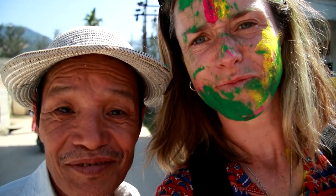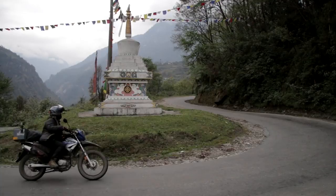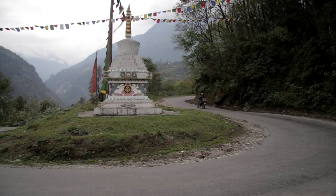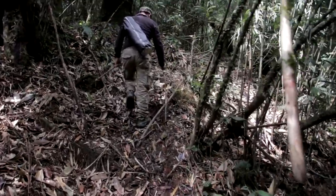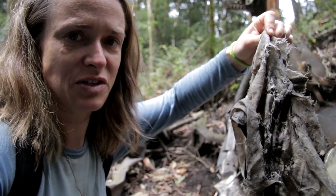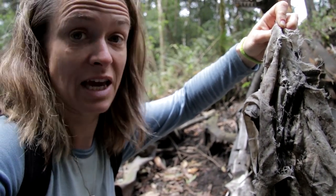Happy Holi. What do you reckon? Yeah, that's you. That's you there. We are nearly at the site of where an American C-46 crashed in February 1945. Down here, there's bits of parachute, so obviously the men didn't have time to get out.